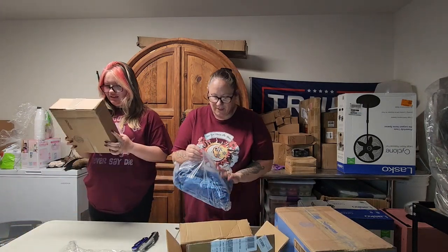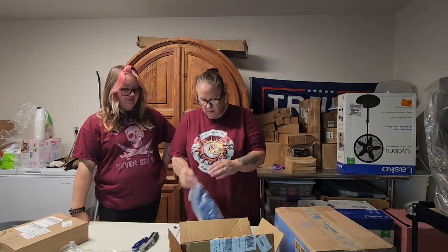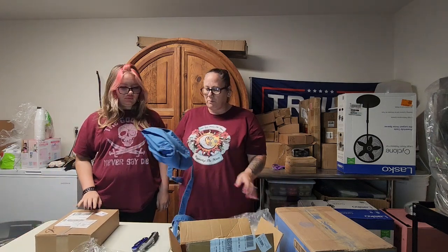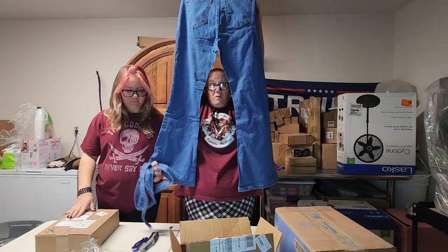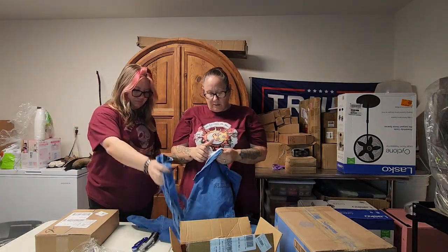Alright, let's see what this is. It's something denim. I like how they're all in these bags. I don't know if they put them in these bags when they come in from the returns, because they all seem to be in these bags. Alright, these look like pants. Really long ones. Bell bottoms. Yeah, these are bell bottom pants.